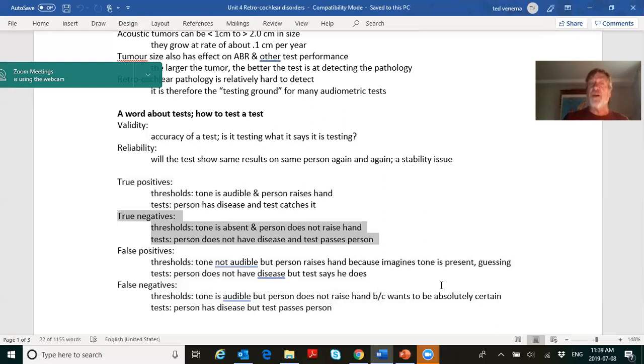Now let's look at false positives and false negatives. Remember regarding thresholds, Mrs. McGillicuddy, the Las Vegas gambler, always guessing all the time? The tone isn't present, but she's raising her hand anyway. She's guessing. That's a false positive. What's a false positive concerning a test? The person doesn't have an eighth nerve tumor, but the ABR or the test used to look at it says he does. That's a false positive. That's going to be a pain in the arse.